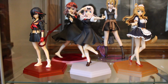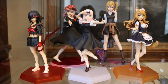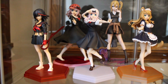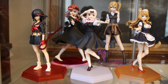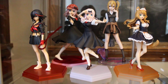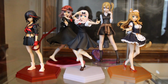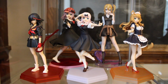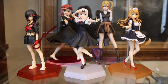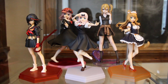And we have the pop-up parades. We have, going from left to right, Ryuko, Chika, and Maple. Now, I haven't finished, what anime is Ryuko from? Kill la Kill, right. I haven't finished Kill la Kill, but one day I will. I just bought her because I knew I would like Kill la Kill, and I do. Chika in the middle, going with the Chika in the back, and Best Girl Maple. Not in the cat girls.